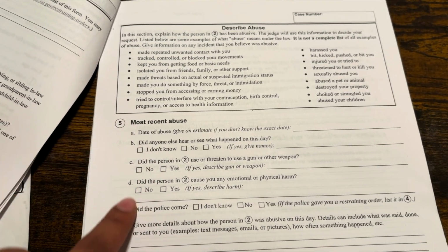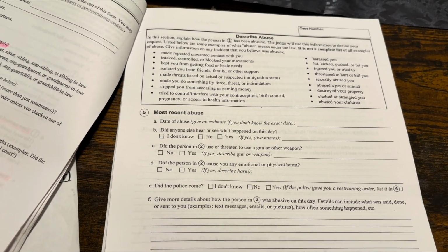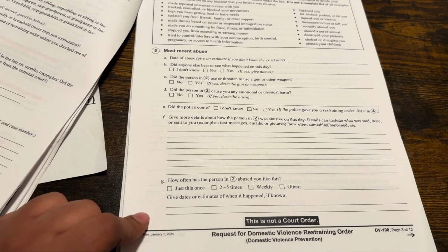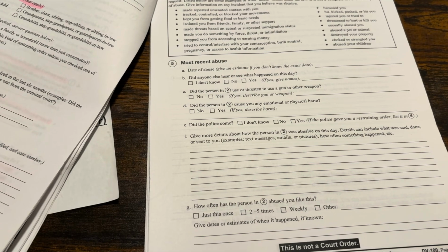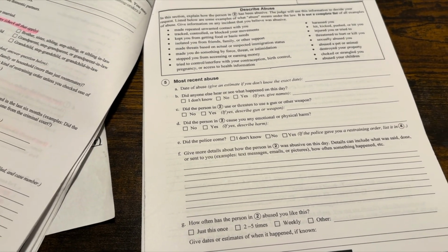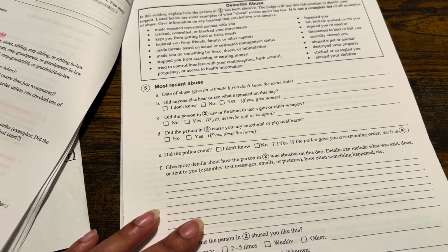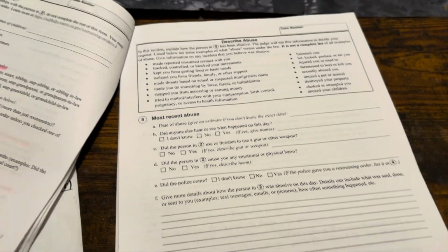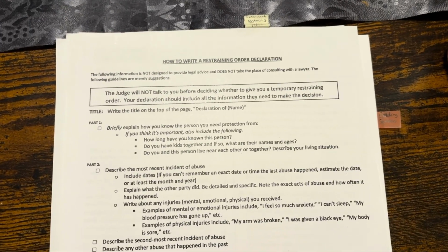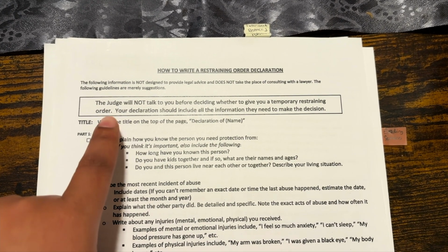And then this, I'll be giving additional resources for what I did to accurately describe this. This just came from my lawyer. Well, not my lawyer, but I did get advice from a lawyer. They just told me, we advise you to just be very clear and concise and go minute by minute. So I'll go get that now. This is what the Self-Help Center gave me, how to write a restraining order declaration.